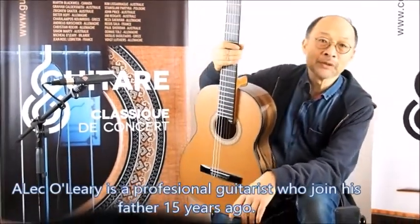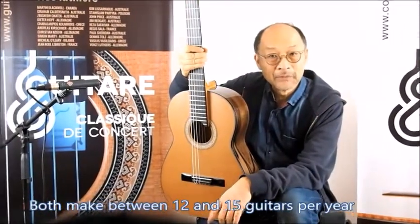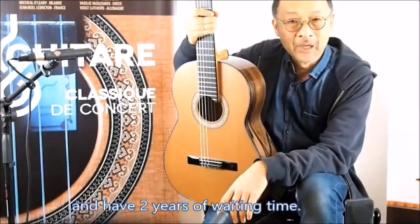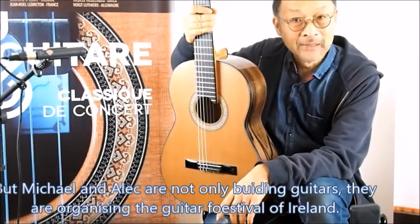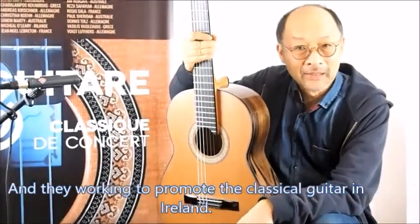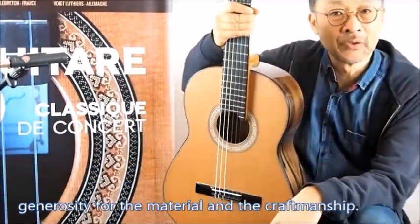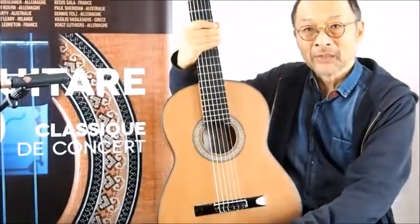Alec Ellery is a professional guitarist who joined his father 15 years ago, and both make between 12 and 15 guitars per year and have nearly 2 years of waiting time. But Michael and Alec are not only building guitars, they are organizing the Guitar Festival of Ireland and they are working to promote the classical guitar in Ireland. Their guitars are made under the sign of generosity, generosity for the material, generosity for the craftsmanship, and generosity in the sound as well. So let's see what the guitar is offering.